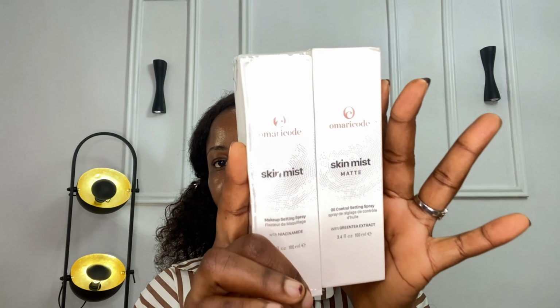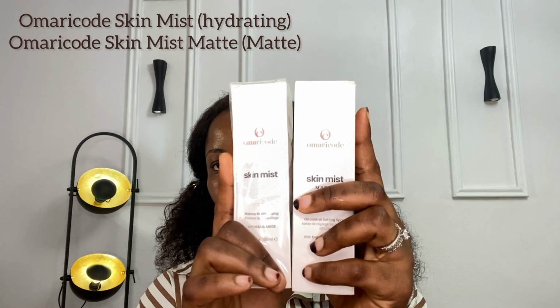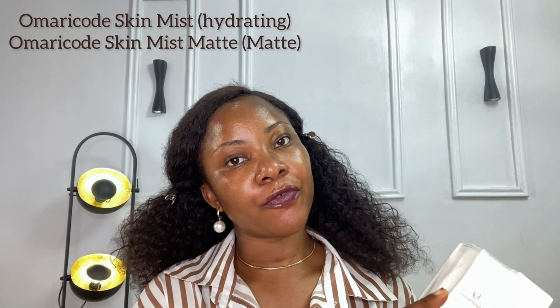So I'm going to let this sit for a minute or two as usual, and I'll be back. Once you've gotten to this stage, honestly, you are good to go, okay? You can just have your foundation on and start building. But I just thought to show you guys the setting spray that I have from the same Omari Code. Like I said before, I'm showing you guys this product because it is the truth, okay? It's affordable and it is fantastic, okay?